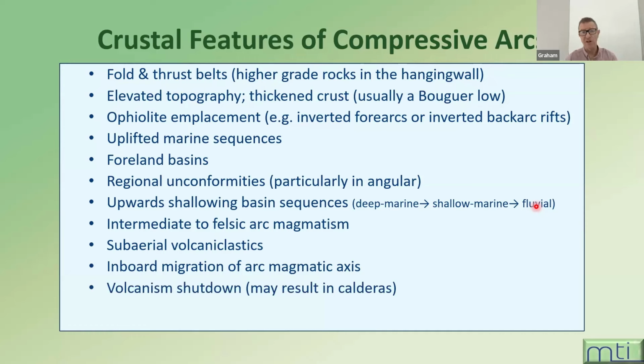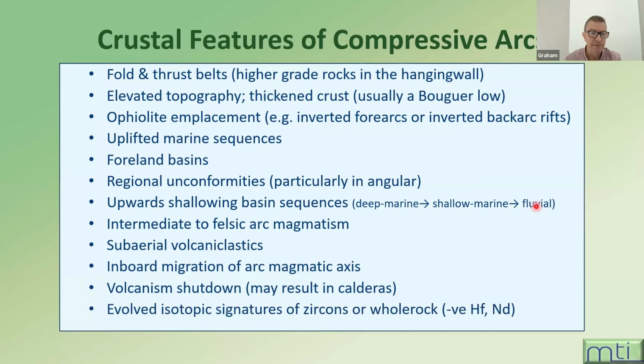If shortening is really extreme, then the magmas are completely trapped, and you may see that there is no volcanism at surface. And so it's not an amagmatic arc, it's a non-volcanic arc. The magmatism is still happening, but it's being trapped deep at the Moho in these big magma chambers. And a great example of that today is New Guinea.